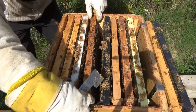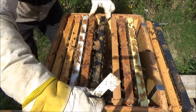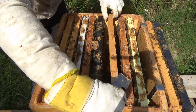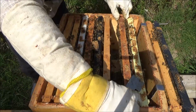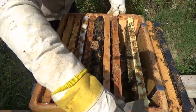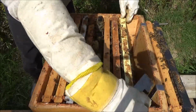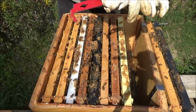So I'm going to take this top box off now that I know conclusively that there's a queen up here. And I'm going to remove the mite treatments. I'll have a look down below because I did look down below and I did spot the other queen. But to be able to do that all in one video is kind of appealing. So, two queens. Man, oh man. Went from no queens to two queens. Crazy. Okay. Stay tuned.